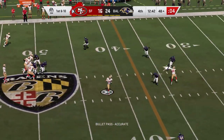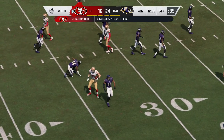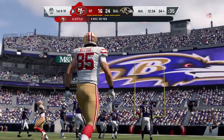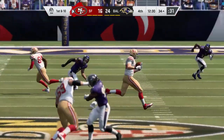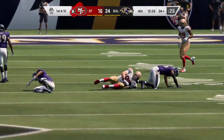Throwing on first is Garoppolo. This one into the hands of Kittle, the tight end. And he gets this inside the 35-yard line. First down, San Francisco. The pickup, 14 yards. And with that last play, he's now up over that 300-yard mark.